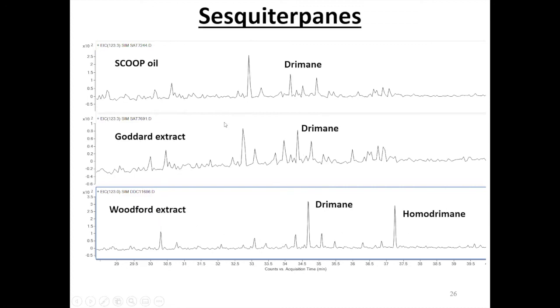So again, the biomarker data, which is, for those of you not so familiar with it, a widely used technique worldwide by all the major companies and a lot of other companies these days, is showing very strongly that in all probability, a lot of the oils in the scoop play were actually sourced from the Goddard.